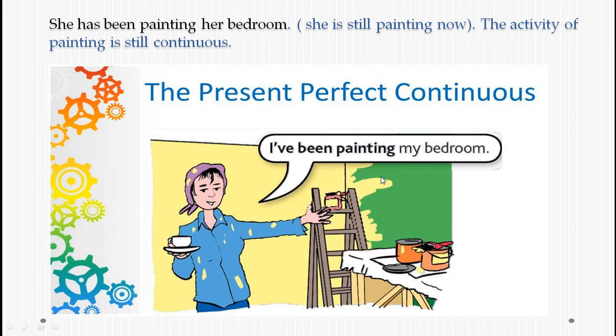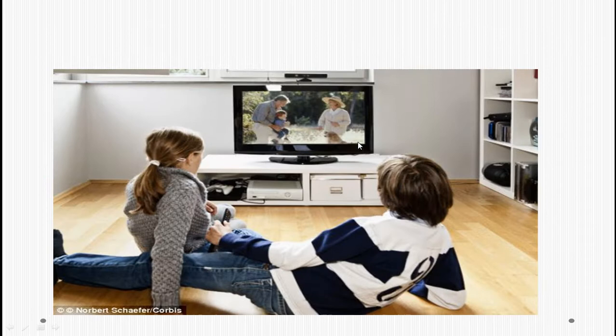So I say she has been painting her bedroom. So she is still painting now. Those people or those couples are watching a TV, let's say for 3 hours or since.